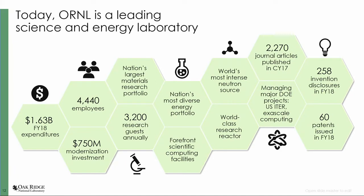You can think of it as the user facilities being made available to really anyone. That's a difference between, say, the computing facilities at Oak Ridge versus at Los Alamos and Livermore. They have large machines as well, and we go back and forth on who's on top there. But the difference is that our large computers are user facilities. In other words, anyone can apply to get time on those machines, and that's quite different from the machines at Los Alamos and Livermore, where they're behind the fence and used for stockpile stewardship applications.